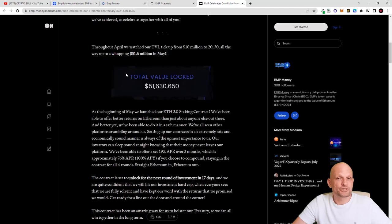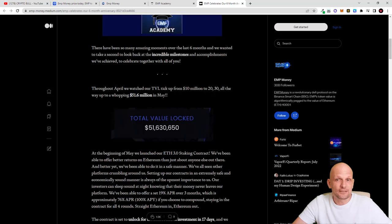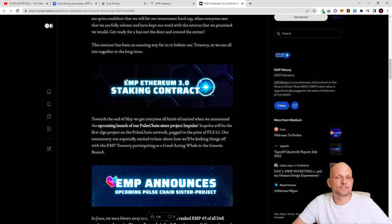One of the major things also achieved by EMP money is that they have reached 51.6 million in total value locked on this platform. The next thing is that the EMP Ethereum 3.0 staking contract has been launched, and like I mentioned, this is also a fully decentralized staking contract where you can stake your Ethereum, where you lock up Ethereum on Binance Smart Chain.